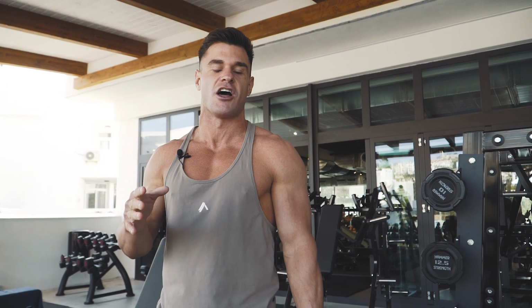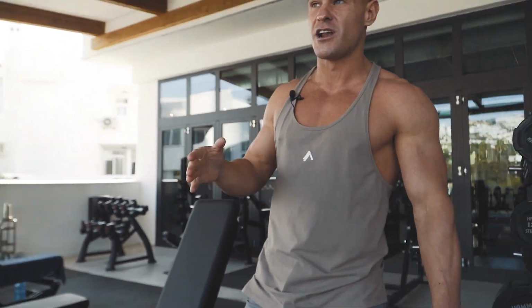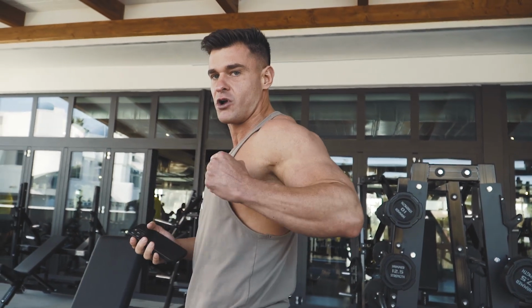So exercise number one, in my opinion, it's one of the best chest builders that you can do, and it is the incline dumbbell press. Personally, I like to do this with a neutral hammer grip, so that's what we're gonna start off with. The reason I like this so much is because one, with dumbbells, you can get a bigger stretch, a bigger range of motion. There's no bar stopping you from going deeper here.